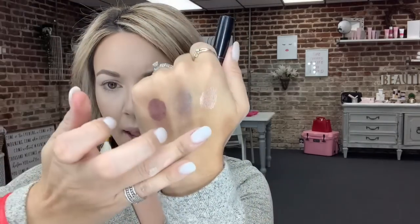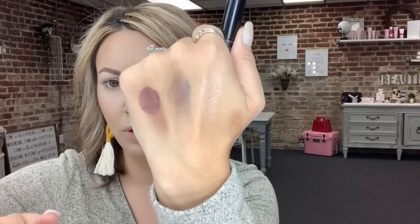There's some movement there. This would be a question I would get a lot. Is it waterproof? Is it crease resistant? I will tell you it is crease resistant. I wore it the other day. It does not crease up, and it is amazing for that. But obviously, if you're going to add some movement to it, it will move, if you're rubbing your eye, messing with it all day, just like any other shadow would. So just want y'all to see that.